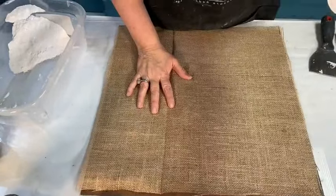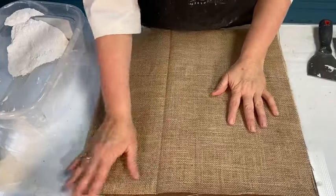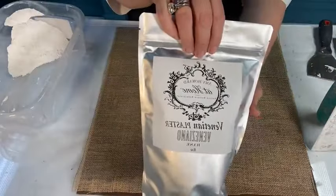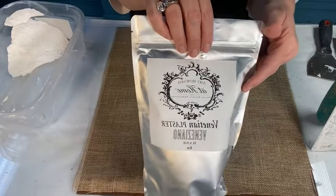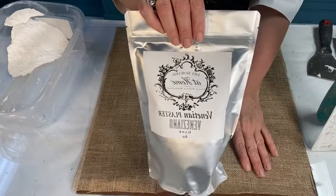Okay, I'm going to turn this down because I want you to be able to see how to do it. And I want to make sure that I can see you over here on my laptop. So I am working with Venetian plaster. Remember, what is Venetian plaster? It's only three ingredients, guys. The real McCoy Venetian plaster is only three ingredients.